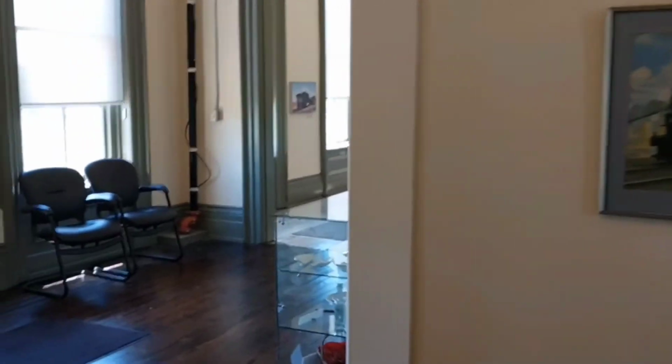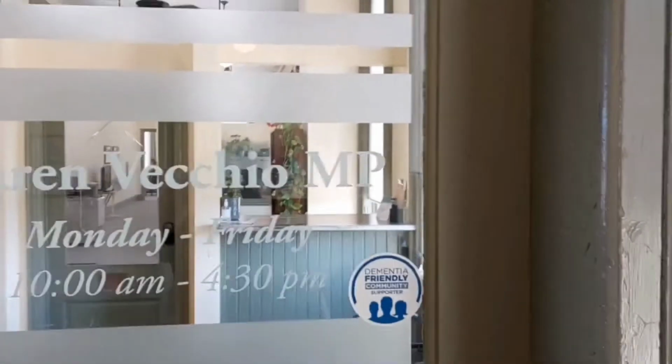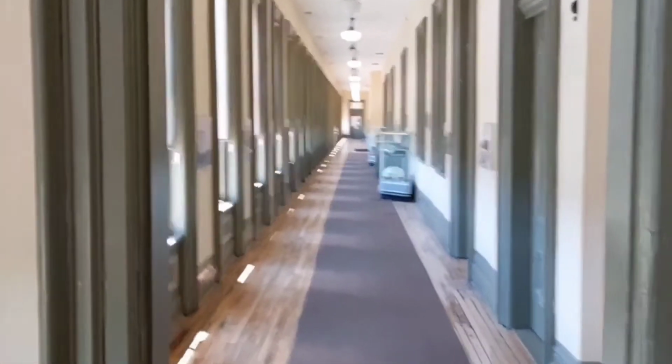But back in the day, this end of the station was bedrooms. So you got yourself your cot, and however long you had to stay the night, or your train wasn't here till the next day. Check out that hall. That's crazy.